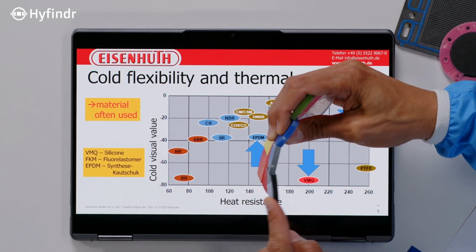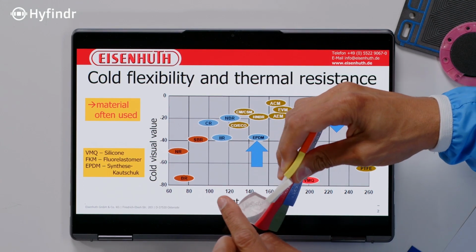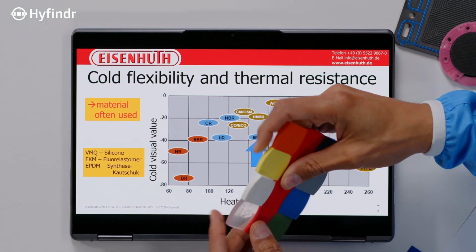So the question is, what to use? The experience says good is always in the middle, because then you can do good processing.